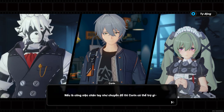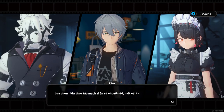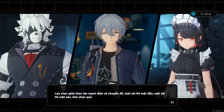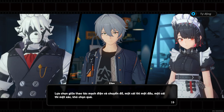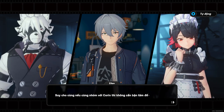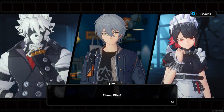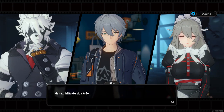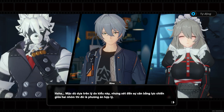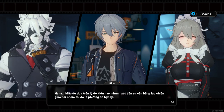If it's physical labor like moving things, I can help. Moving stuff or having to mess around with circuits? Tough choice. One strains the body, the other strains the mind. Nah, I want the generator room. Being grouped with Corrin means I won't have to mind my manners. Ellen. Despite the somewhat uncouth rationale, it's actually a sensible plan, considering the balance of combat strength between the two teams.